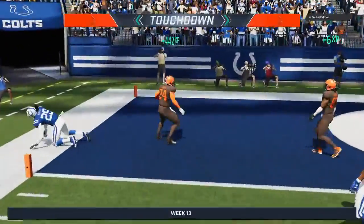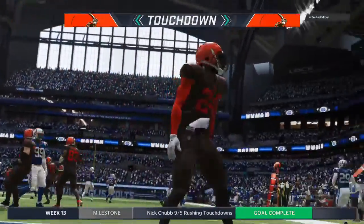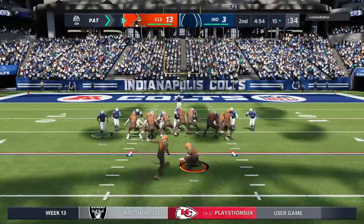And he is into the end zone. Touchdown, Cleveland. Nick Chubb hitting double digits with his 10th touchdown of the season. And the Browns add on to their lead.